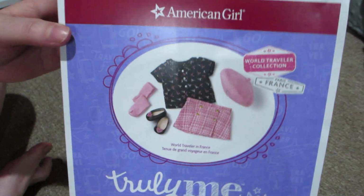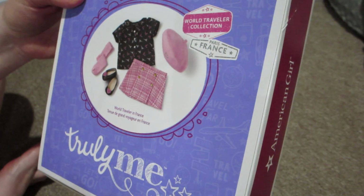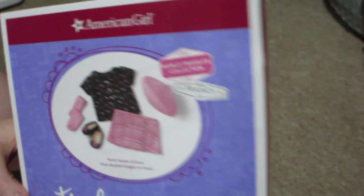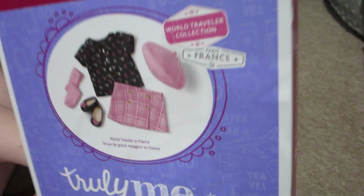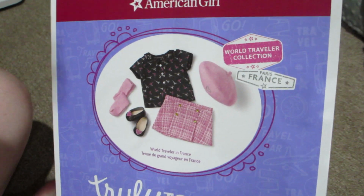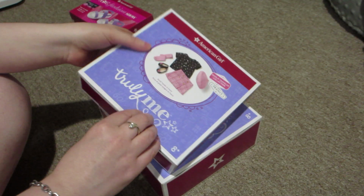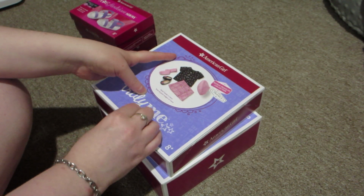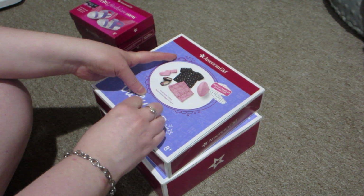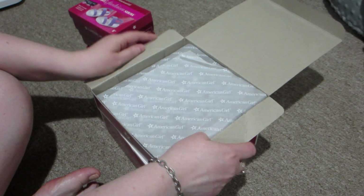Then I decided to splurge a little, and I got another World Traveler outfit, and this is from Paris, France. I had to get it because I have the American Girl Grace doll, who I named Cece Grace, and her storyline is around her going to Paris. And also Alex and I had our honeymoon in Paris, so I could not resist this outfit. It is too cute and I cannot wait to try it on Grace. Cece Grace. So let's see.